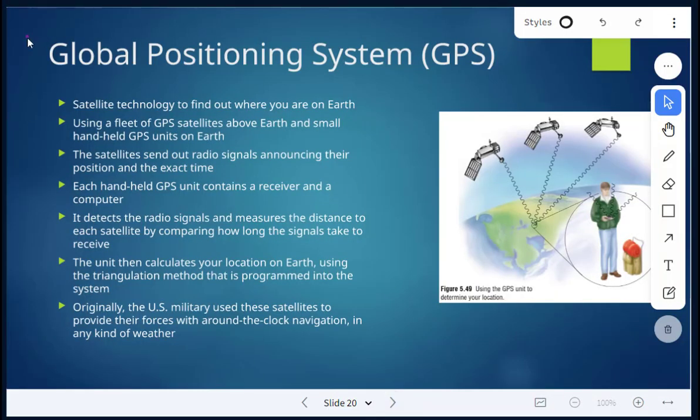Next is GPS. That stands for Global Positioning System. Again, it's a device which determines your location. It's a technology to find out where you are on Earth. So there's a fleet of GPS satellites above Earth, and small handheld GPS units that are on Earth. The satellites send out radio signals announcing their position and the exact time. And then the handheld GPS unit contains a receiver and a computer. So it can detect radio signals and measure the distance to each satellite, basically by comparing how long the signals take to receive. Then that unit can calculate your location on Earth. It uses the triangulation method, which is programmed into the system.